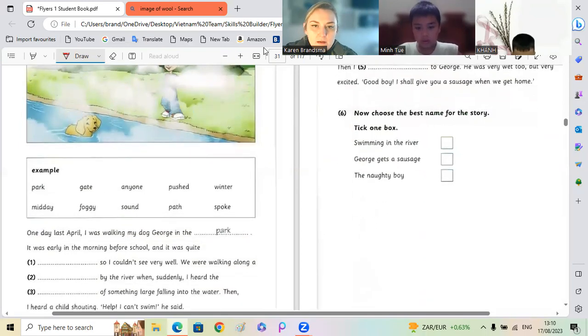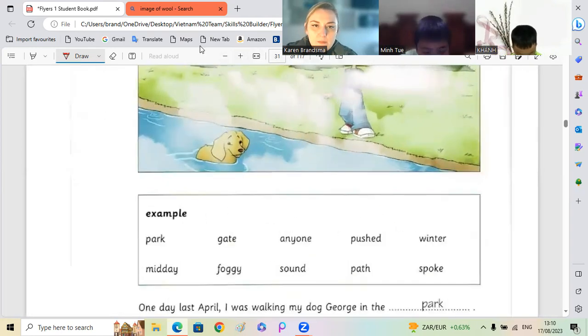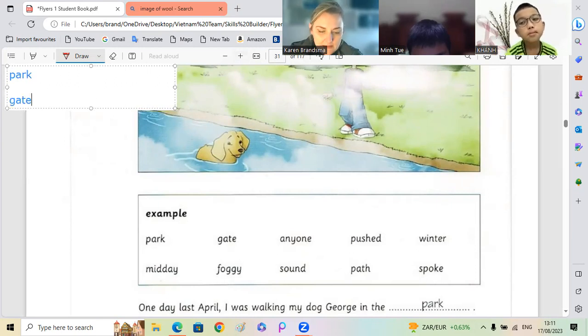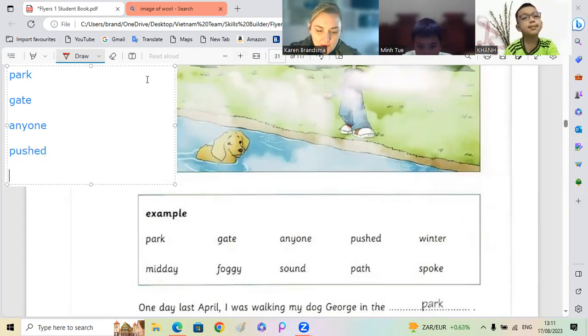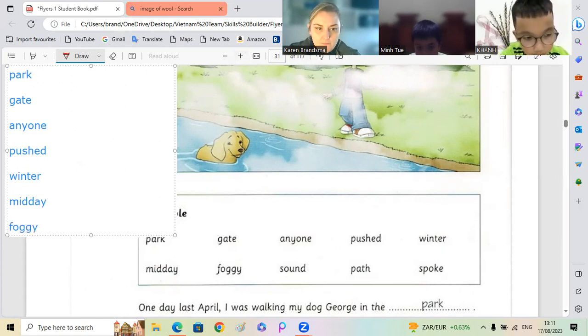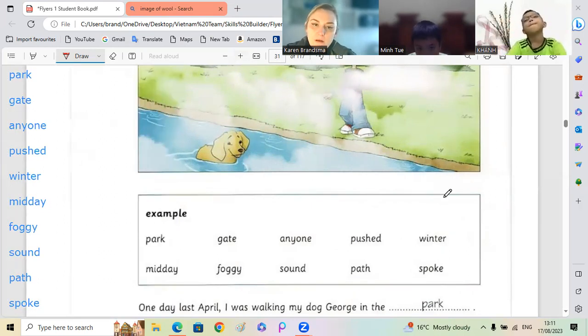Okay. Let's see. I'm going to write our words very quickly. Just give me one minute. Okay. Park. Gate. Anyone. Pushed. Winter. Midday. Foggy. Sound. Path. Spoke. Okay. Let's start.